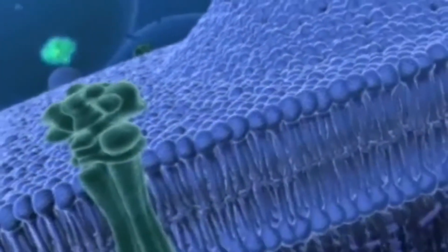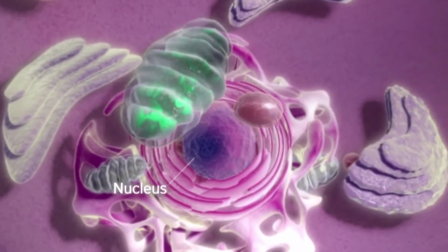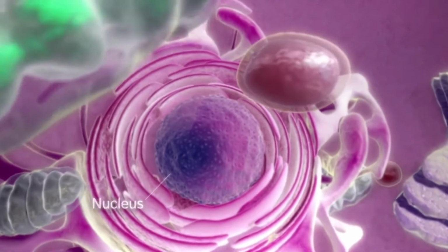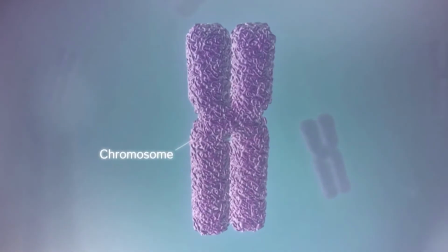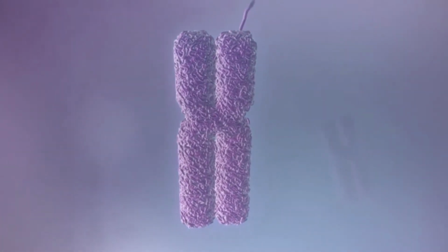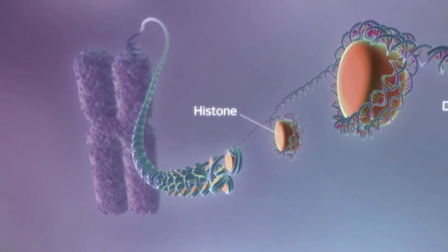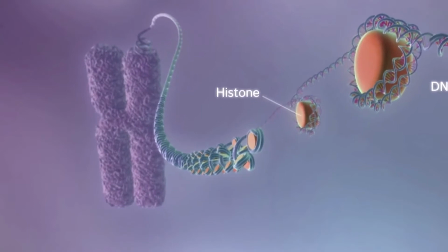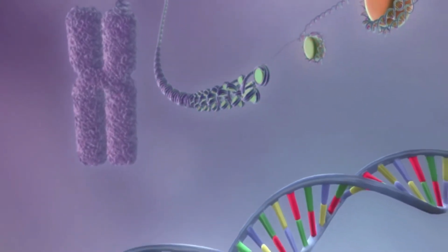And when the CBD binds to that receptor, it sends a message into the cell, which travels all the way down into the nucleus of the cell, where the intelligence of our entire physiology is contained within our chromosomes. So here a chromosome is going to unwind, and you're going to see the actual DNA that contains the codes for everything that our body does.